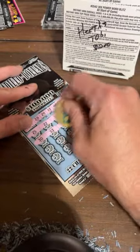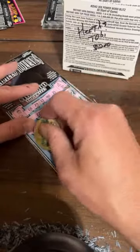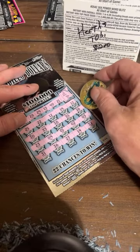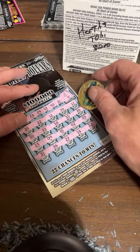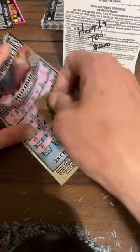28, 29. I don't know where my scorekeeper is today. 13 and 40. 21, 21. No 21. I didn't kiss that one, guys.